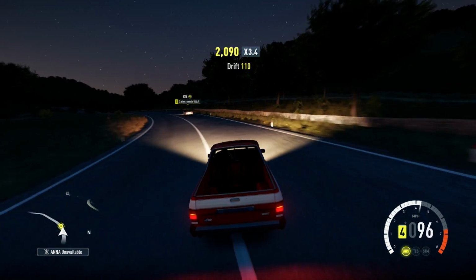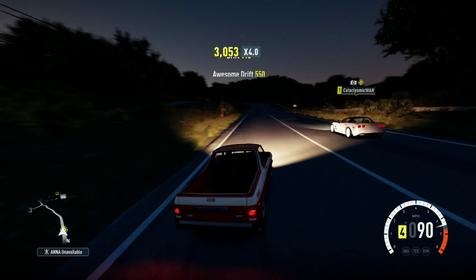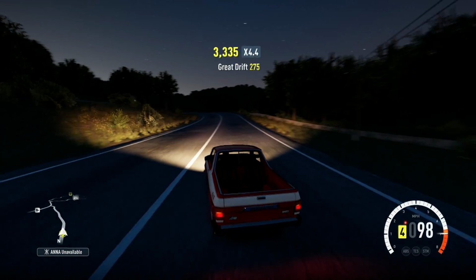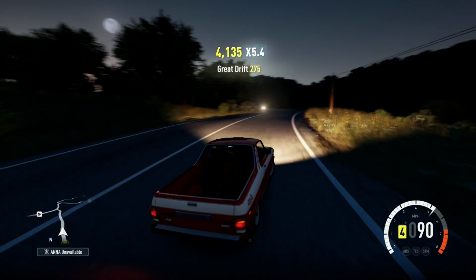Variety in this game, I love variety in driving games. And this is something we haven't seen before, this sort of style of pickup, sort of ute type of thing. I'm not really sure what it is, but it's fun. It's nice to have in the game, and I really do enjoy it. It's one of the, I'd say, top 3 cars in this pack, definitely.